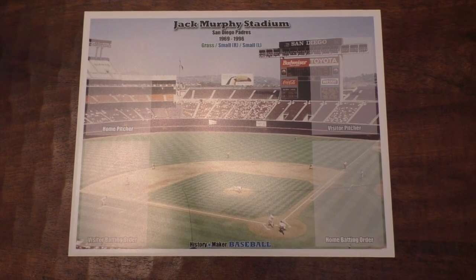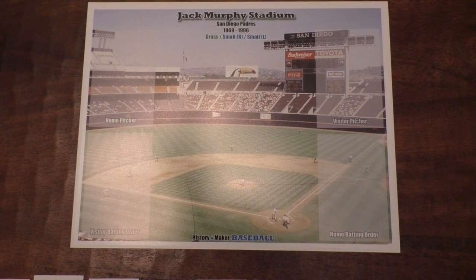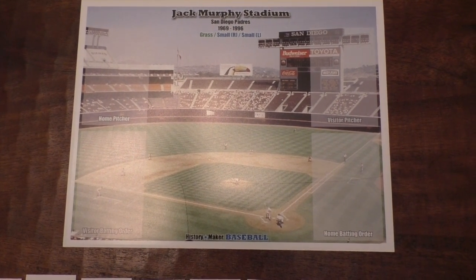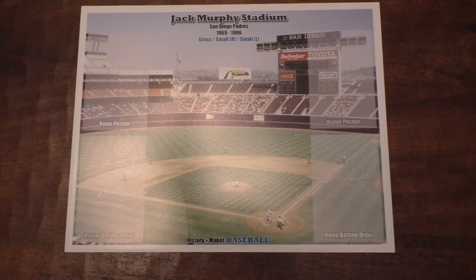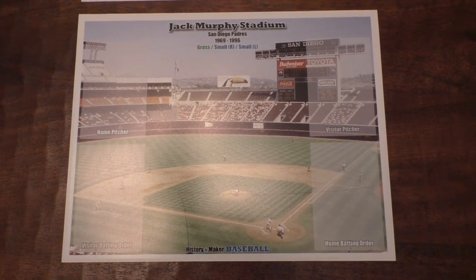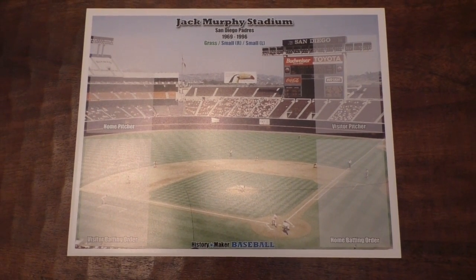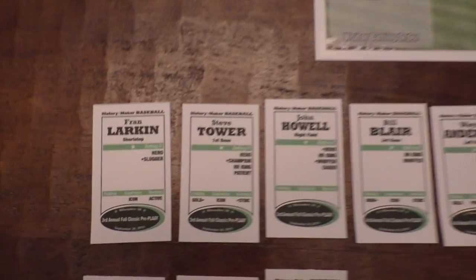Hello sports fans, welcome to Hands-On Games, special presentation of History Maker Baseball. We are coming to you tonight from Jack Murphy Stadium in San Diego for an exhibition game between the third annual Fall Classic Pre-PLAAY History Maker Baseball card set featuring teams representing Denver and Milwaukee. Representing the visiting team from Denver.